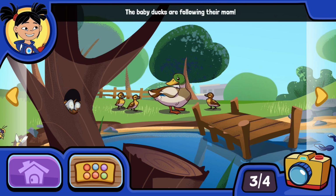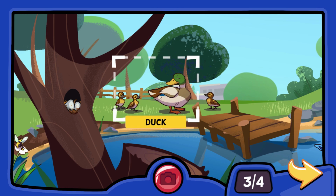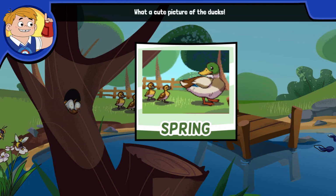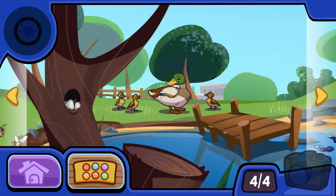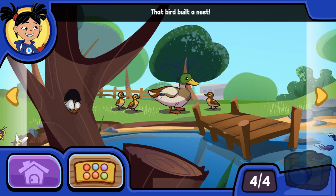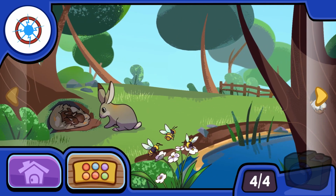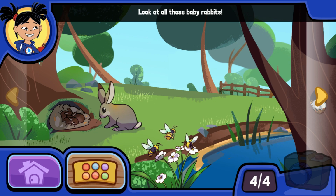The baby ducks are following their mom. What a cute picture of the ducks! Baby ducks have soft feathers. They are so cute! That bird built a nest! Look at all those baby rabbits!